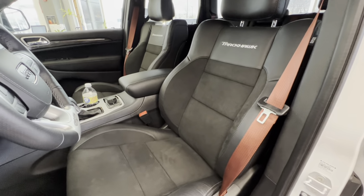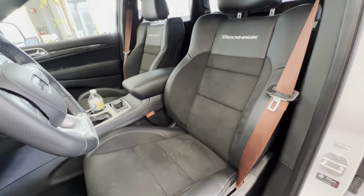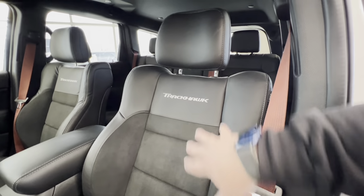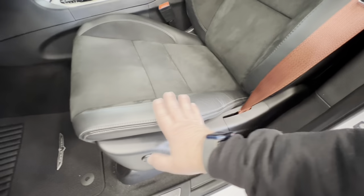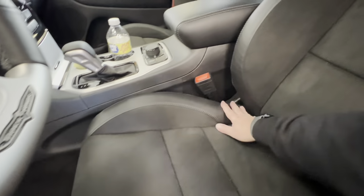This also has the suede package. While suede is the standard interior in both the Trackhawk and the Durango Hellcat, it's a little different on the Trackhawk. There's more leather than suede on this particular seat, as opposed to the Durango Hellcat or the Durango SRT. This has the suede Alcantara, the same that I have in my seat. But the suede for the Durango Hellcat goes all the way back here, whereas with the Jeeps, specifically the Trackhawk and the SRT, it has Napa leather up top, on the sides, and on the bolsters, and it comes in a little bit more.